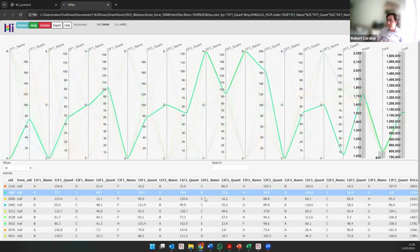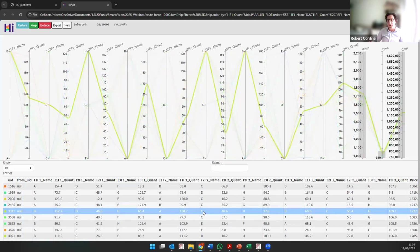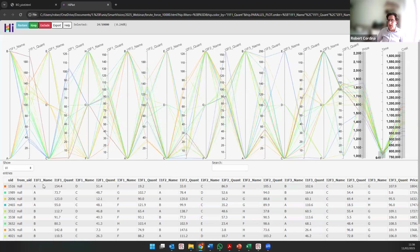Obviously, but again, the trajectories are quite different. So this is a really easy way of visualizing a lot of inputs, a lot of outputs, and you can really focus on what you want. Which will then help you decide which of these options you actually want to go ahead with.